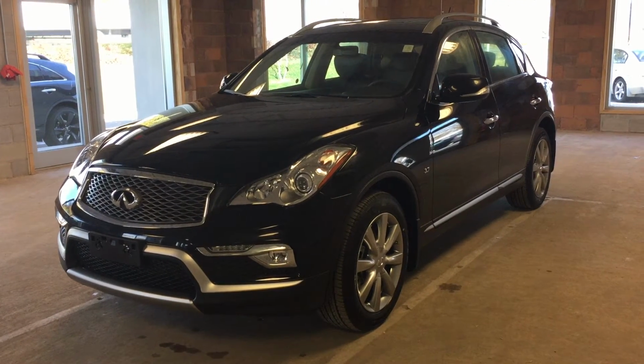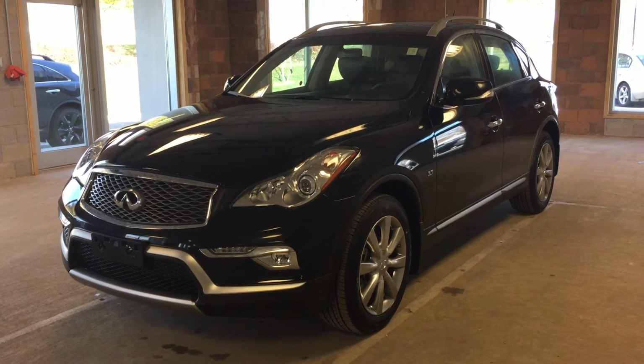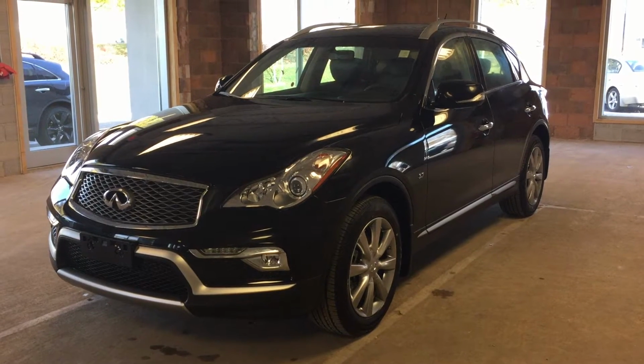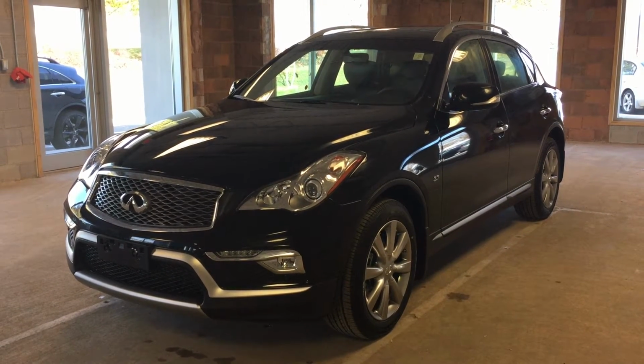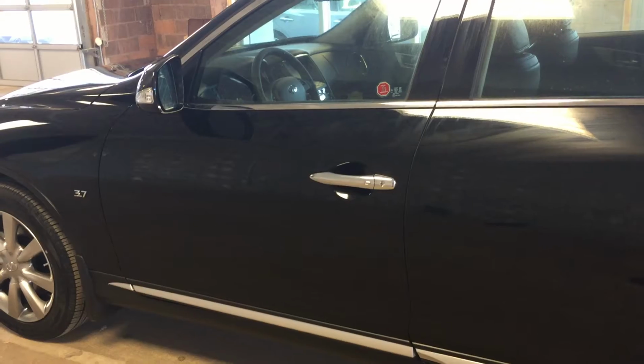This is a 2016 Infiniti QX50. This vehicle features all-wheel drive, intelligent access, dual-zone climate control, heated leather seating, rearview backup camera, satellite radio, and a power tilt sliding sunroof. This particular model comes in an obsidian black metallic exterior. Let's take a look inside.